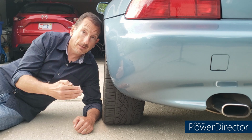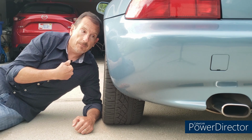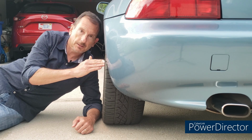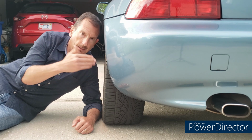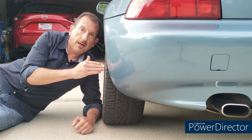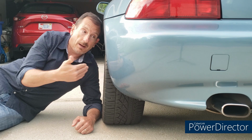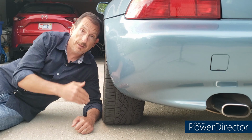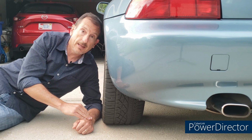So for that reason, at least on my car, my wheels are stuck, and I know they are, and this one isn't because I broke it away 2 weeks ago or a month ago for that video. But I'm going to go ahead and show you how to break away the stuck wheel. I'm sure the one on the rear on this car is also stuck, the other side, the passenger side. So we're going to go ahead and go through that right now.